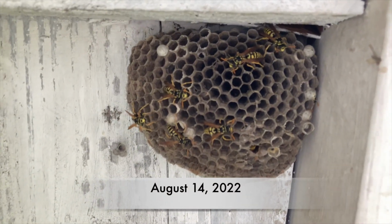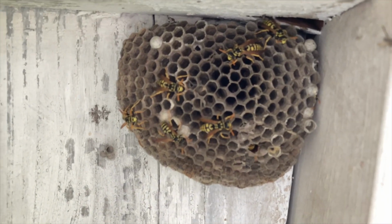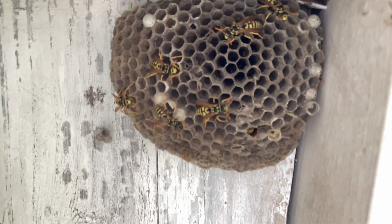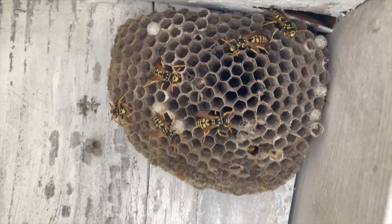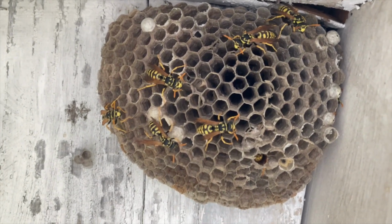Here we are the following day on August 14th of '22. You see even fewer wasps on the nest at this point. Some are out nectaring, getting some food for themselves. We'll show you what that looks like here in a minute. Others may have left the nest to go and mate. Typically from around this time of the year, you'll start seeing fewer and fewer on the actual nest.